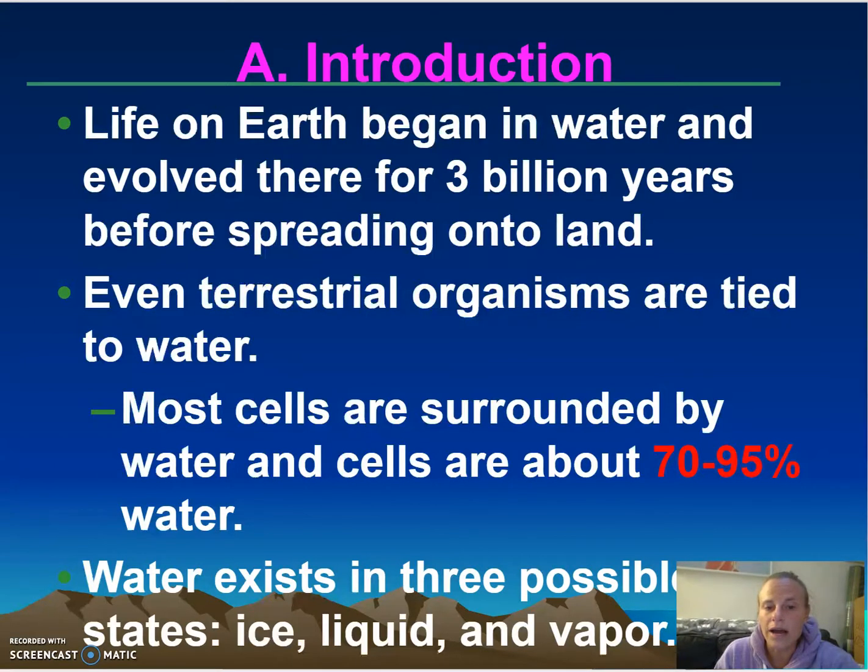And surprisingly, our cells are surrounded by water. Furthermore, within our cells are about 70 to 95% water. And that's important because that maintains the cell's structure. Without that water, the cell could collapse and die.